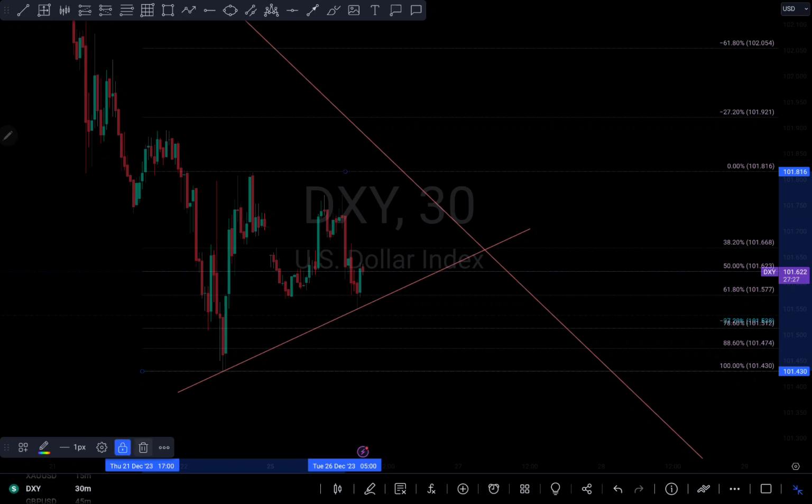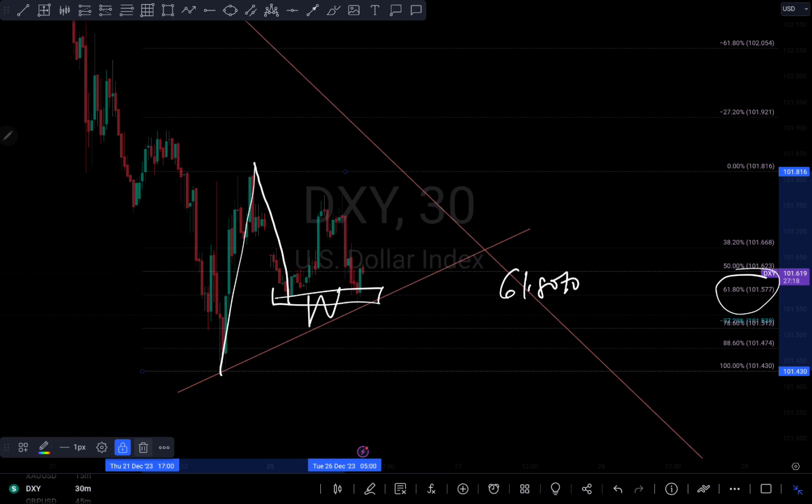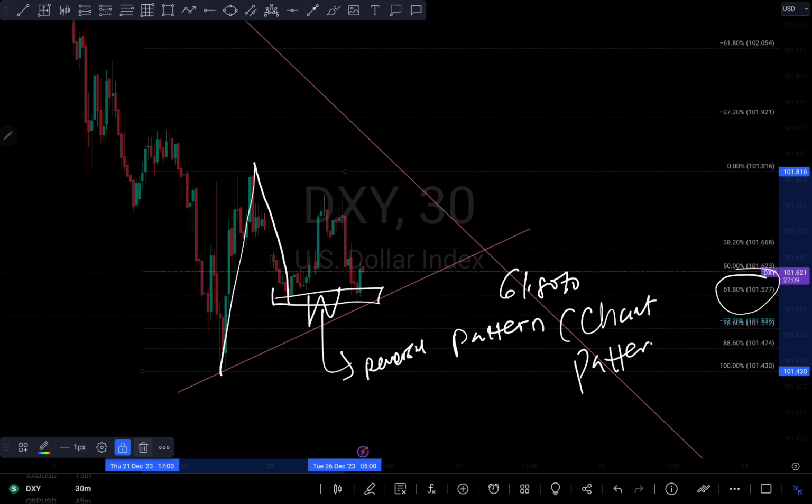So we can see that based on this right here, like an impulse is sort of a correction. We are correcting around my 61.8% fib level right here. It's giving me some sort of a reversal chart pattern, which we can call a W, and that is why I drew W, or we can call it a double bottom. So that is what is giving me, and it's a reversal pattern, right?